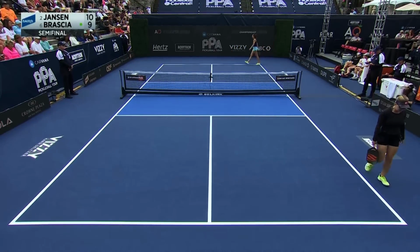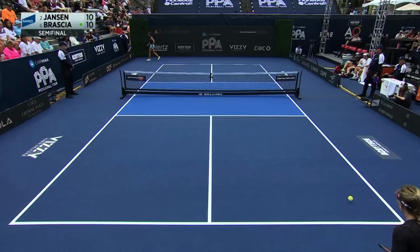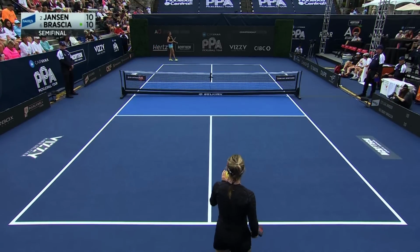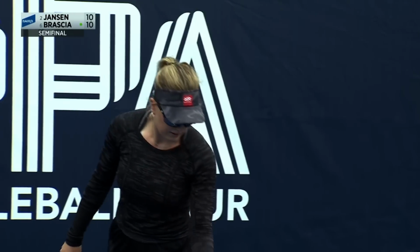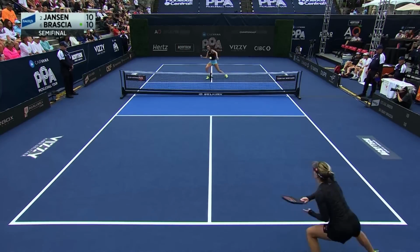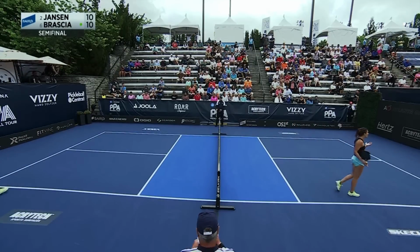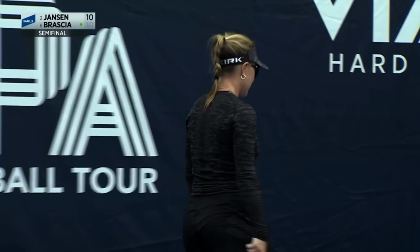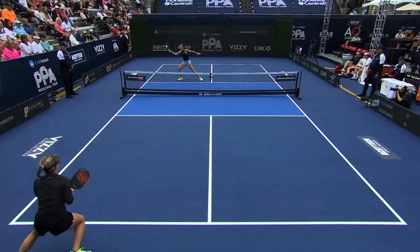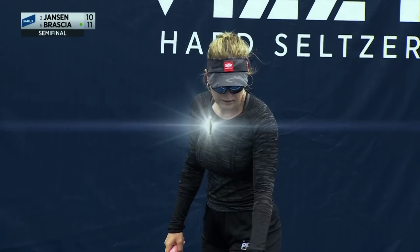And applying more pressure. It is now 10-all. It was looking like all Lea Jansen here in game number one, but Mary Brascia with great ball striking has got herself back into this. Must win by two. Again, not just the ball striking, but amazing movement between points. She's hitting these shots, Cameron, on this dead run.